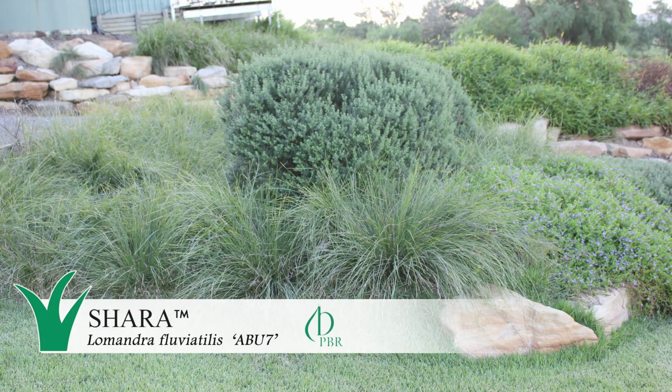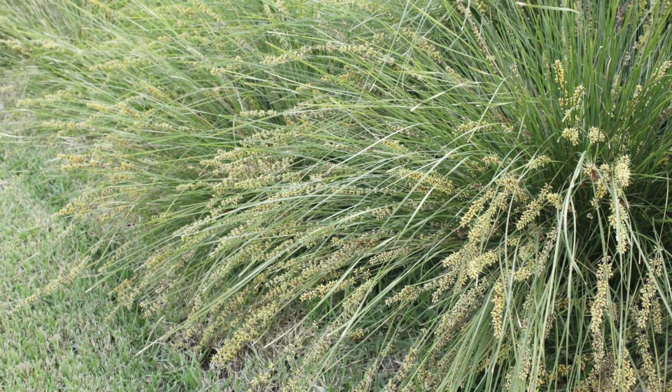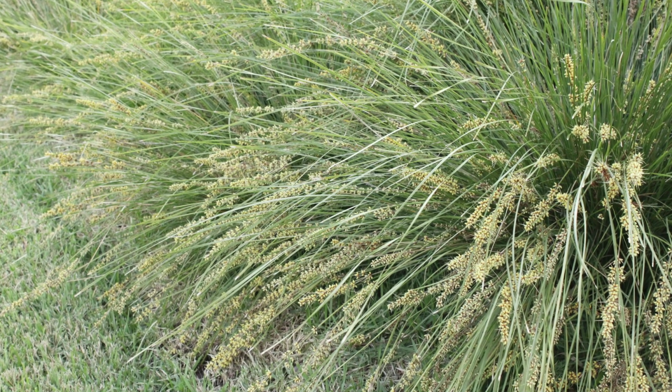Shara is the true Australian. Its fine leaf has a slight blue tone, which contrasts beautifully with its masses of flowers.